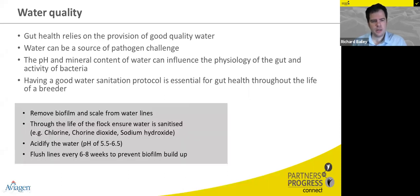And to put it in a simple, straightforward guideline, between flocks, we need to make sure we remove biofilm and scale from the water lines using hydrogen peroxide and acids. Through the life of the flock, we want to ensure the water is sanitized with things like chlorine, chlorine dioxide, sodium hydroxide, which will kill any bacteria that may enter through the water.